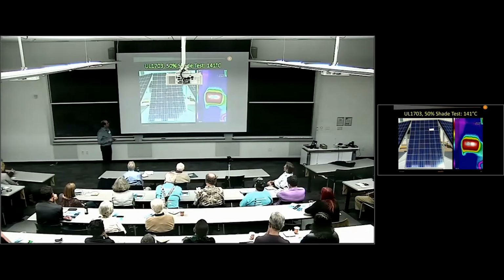This is a UL 1703 hotspot type test. Shaded half the cell. These are actually one of the very panels that are out there.